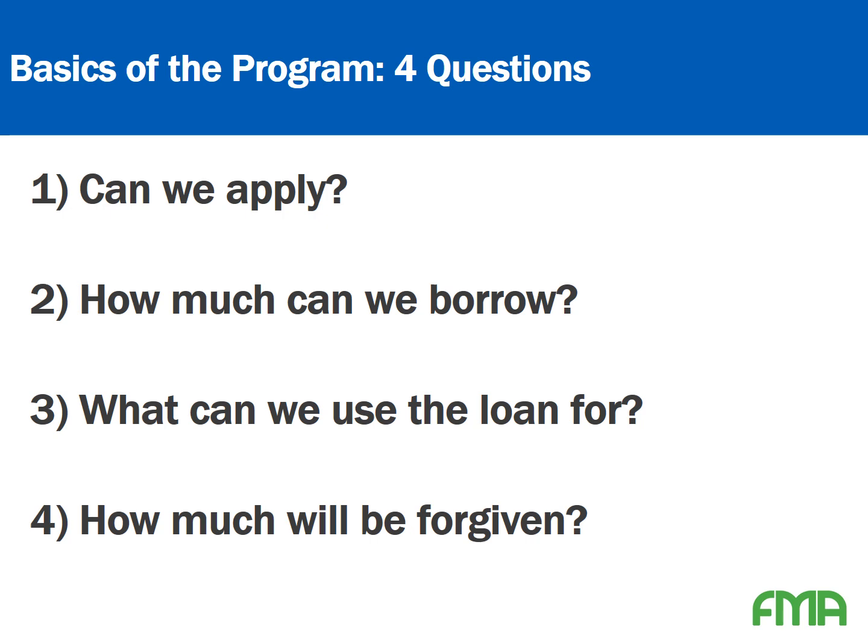There are 4 basic questions that need to be answered to really understand the program. How can nonprofits apply? How much can nonprofits borrow? What can the nonprofit use the loan for? And how much of the loan will be forgiven? But the goal in many cases is most, if not all, of the loan is forgiven. We're going to take a look at the answers to each of those questions.